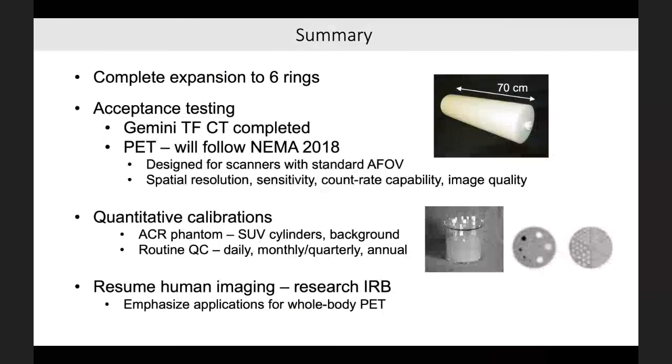This is the last slide I wanted to say a few words about before transitioning over to Dave, speaking a little bit more about the program. It's very important that once we complete the 6 rings, we're certainly going to do our job as physicists and perform acceptance testing. We know that we've built and designed the system, but we'll still make sure that it passes the standard tests. We've actually completed the CT. We'll do the PET again as soon as we get back to the lab. We'll follow the NEMA prescription so that we can specify the performance, but we also know that it's meeting its design characteristics.